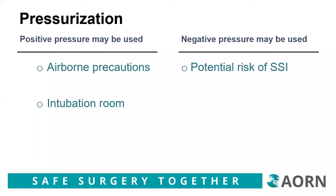The primary harm to consider is there may be an increased contamination of the surgical field from the contamination that will enter the OR from the hallway and from other contaminants within the room or in the air in general. If it is determined that an OR with negative pressure will be used for a surgical procedure, keep the doors to the OR closed and minimize traffic in and out of the room.